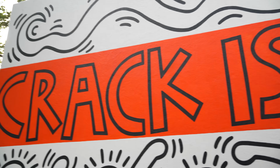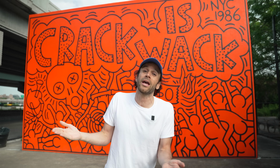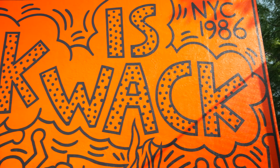He painted it one day, and when he was leaving, he was actually arrested by the police. But they saw the painting, and they're like, oh, that's pretty cool, so he just made a deal. It actually got vandalized, and he had to redo it. And he didn't redo paintings very often, but for this one, he made an exception, and it's now retouched and touched up, to maintain it and stuff, which is pretty nice. So there's the Crack is Whack mural.